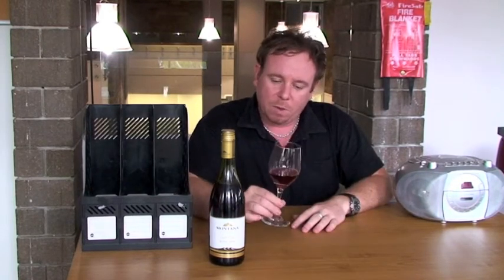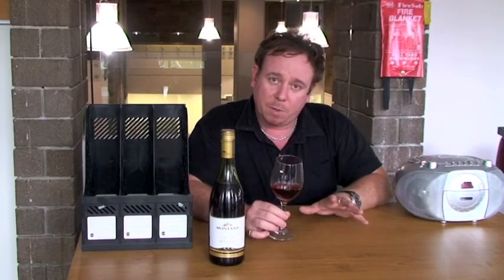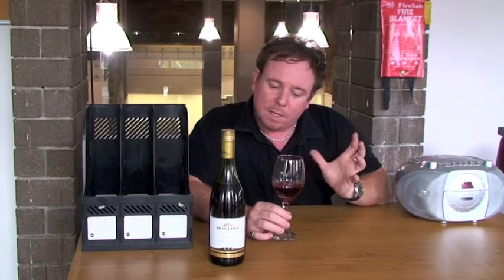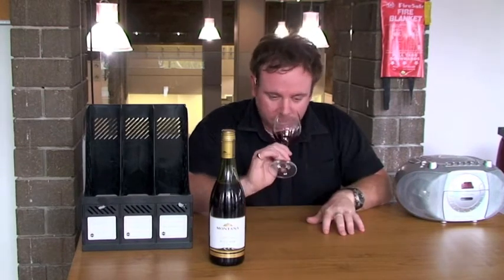So first of all, you have a look at the wine, and it's got a little bit of a bronzing colour, showing a tiny bit of premature age. That doesn't necessarily have to be an issue, but in terms of colour, there's a little bit of lack of clarity in the wine. Let's go to the aromatics.